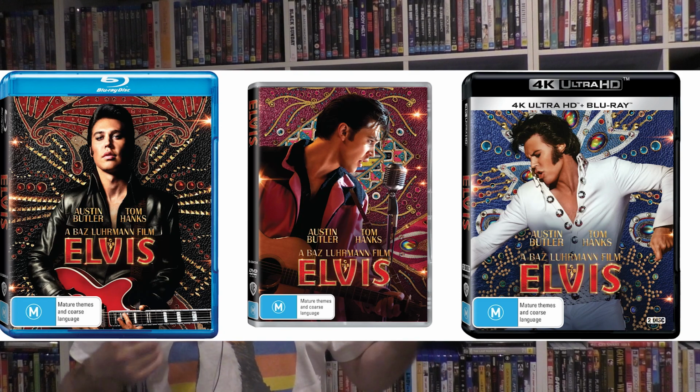The DVD has the red outfit that he wears on like his first performance. The Blu-ray has the black outfit that he wears like in the middle of the film. And then, lo and behold, the 4K release has the white outfit, which is probably his most iconic outfit. And it's only on the 4K release, which is very interesting.